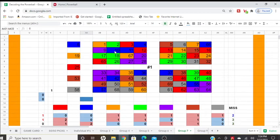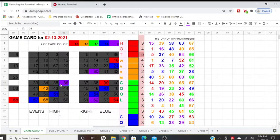So I'm going to get rid of the 4, 10, 11. Well, I know that there's nothing here. Maybe the 42 and 57. All 3 of them are in play. So I'll get rid of all 3 of those. Okay, so moving on. I am going to go on to the next one.